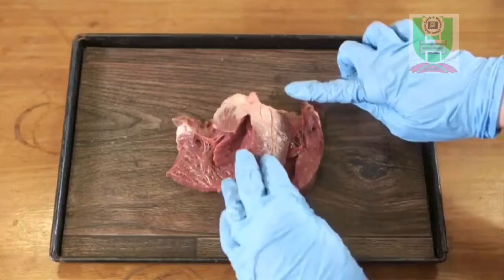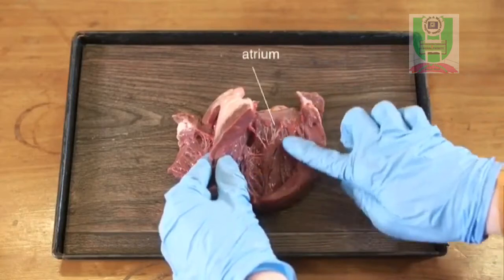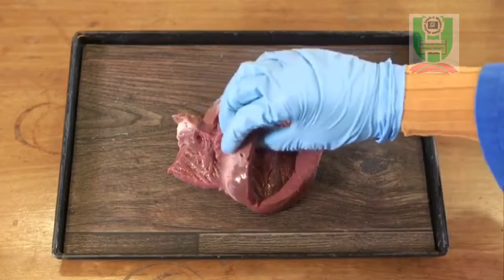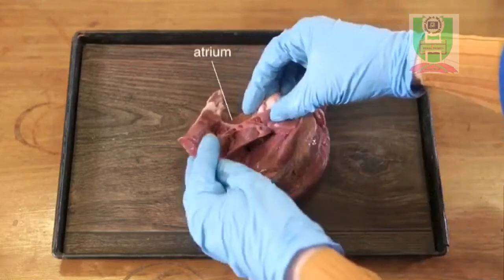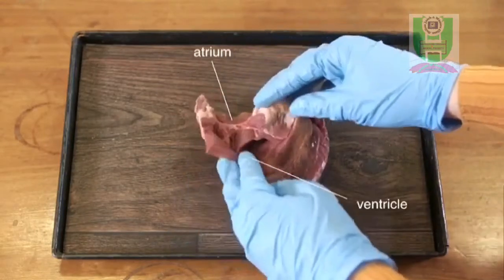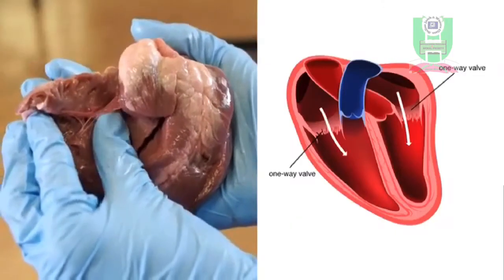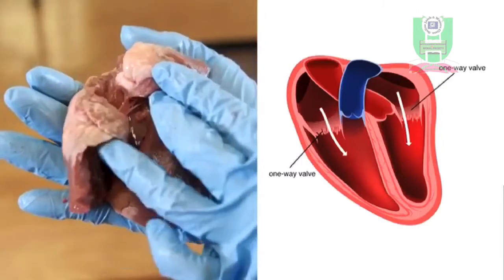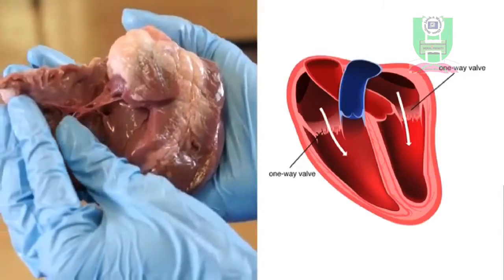This is the left side of the heart. The top chamber is the left atrium and the bottom chamber is the left ventricle. Here is the right atrium and the right ventricle. These are the one-way valves between the atrium and the ventricles. They allow blood to flow down from the atrium into the ventricles, but not back up again. These tendons hold the valves down.